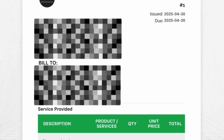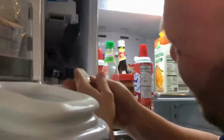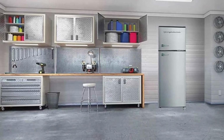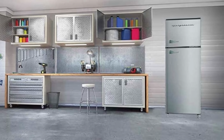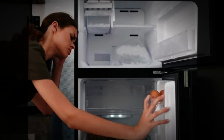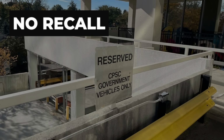One woman in Indianapolis said she spent $2,700 on a Samsung fridge that started failing within a year, with the ice maker freezing up, clogs, and constant defrosting. She eventually gave up and put it in her garage. She said, "It's now worthless, absolutely worthless." Despite all of this, Samsung has never issued a formal recall.